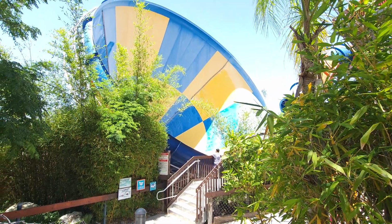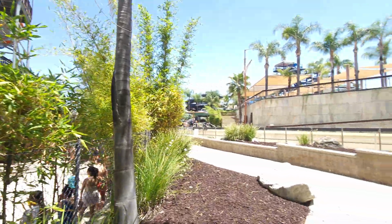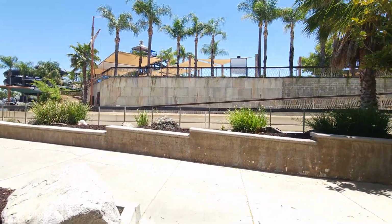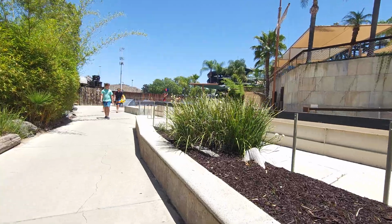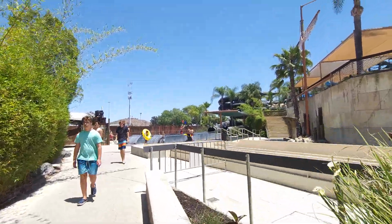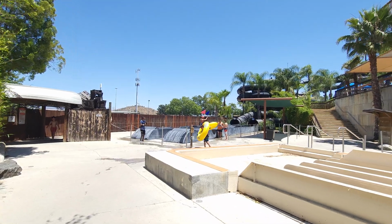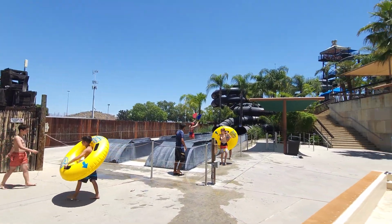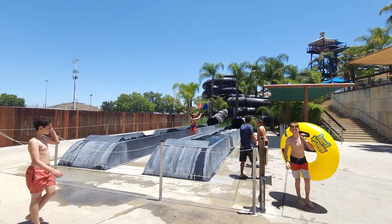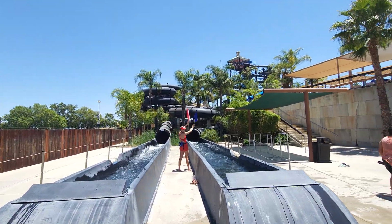And it should be shooting up in a second. There they go. So that is the Tornado, which is back here. So we're gonna head over here. Now the neat thing is I'm seeing right here the lifeguard actually has red flags and blue flags. So it looks like that is how they actually signal the people to let them know that the tubes are clear. So I've actually never seen that before, so that's kind of neat.